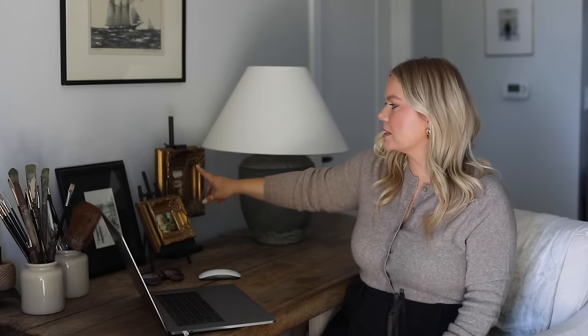But I shared these metal easels, and I think I shared these in a shop with me, maybe. I've shared them a ton in different collages. They are so good. I am stoked about these. Now, this one back here has been sold out. It's Amazon, it might be available on a different website. So if it is, I will link that down below. But this one I got off Amazon, and I got these two and I love these.